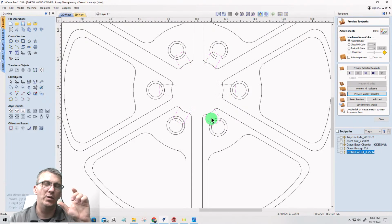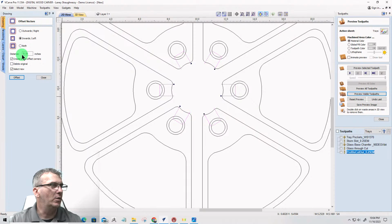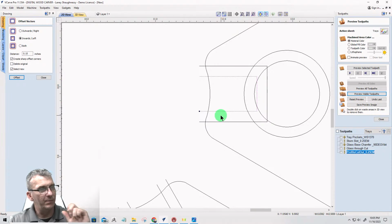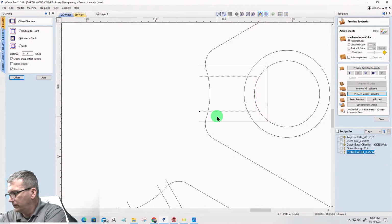Now, if I offset 0.15 on one side, it's going to do it on the other, so I want to split that in half. I think I do. If I offset that inward, yeah. How wide is that? Bear with me just a second. That is still a 1/2 inch in diameter, so that should still be $16.32. I should still be good with that.